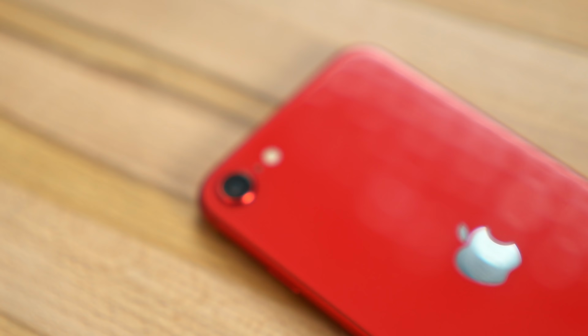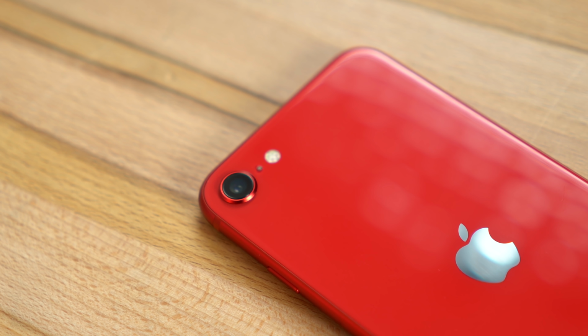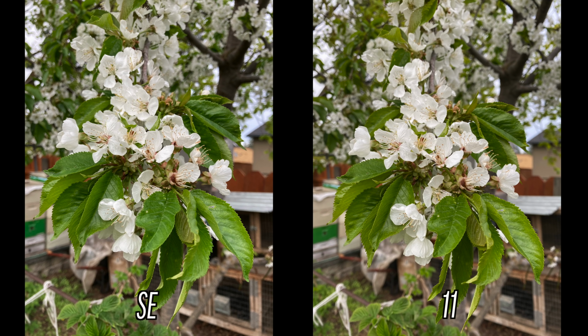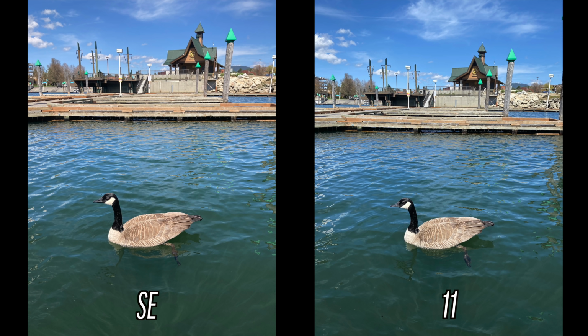This just shows how much software and processing matters for photos, and Apple definitely knew that when they put the same A13 Bionic processor in this $400 phone that's in my $1,100 iPhone 11 Pro Max. Because of it, the SE has the new Smart HDR tech, and in good lighting, the images look as good as the iPhone 11 Pro, which is crazy.